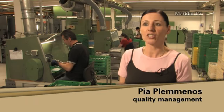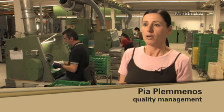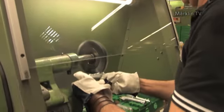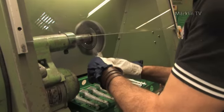It is not possible to cast completely free of burrs. We receive the articles from the casting department partly with residual burr, which is removed by hand or by brushing. That means the separation burr and the burr line are trimmed.